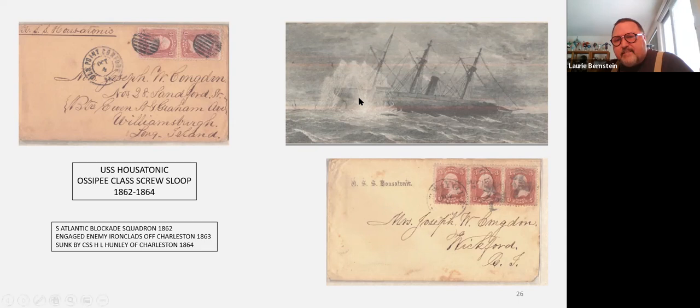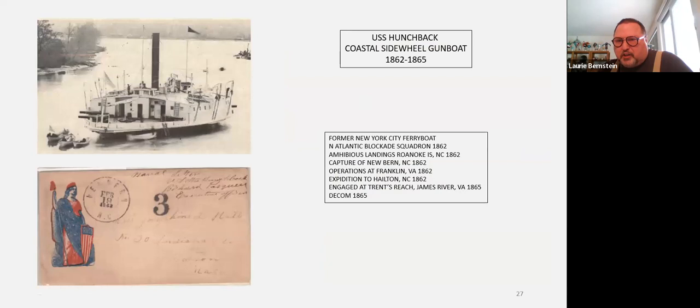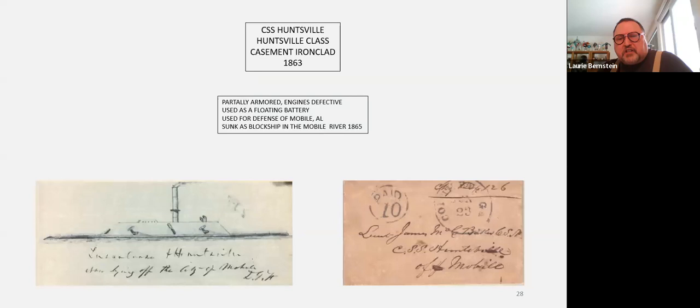This is a ship called the Hunchback. And you can see a very weird shape. This started its life as a ferry boat and was drafted into the US Navy for service on southern rivers. This is another Confederate ironclad called the Huntsville. This one was not completed when it was attacked during the Battle of Mobile Bay. The South ended up scuttling the ship to try to save Mobile from being invaded.